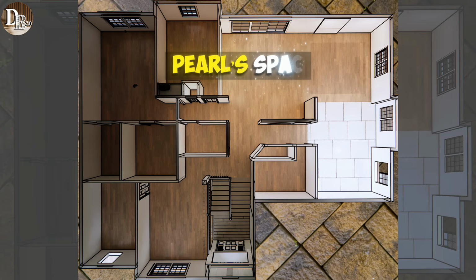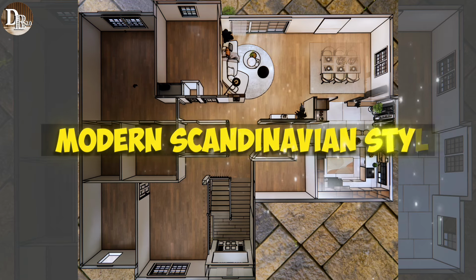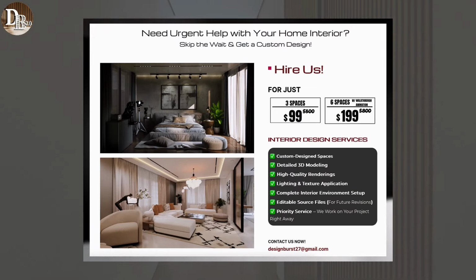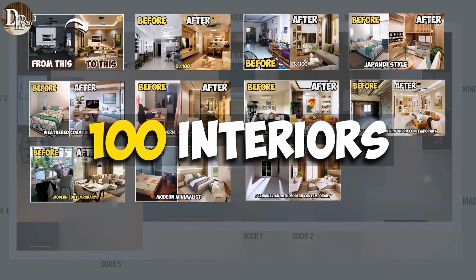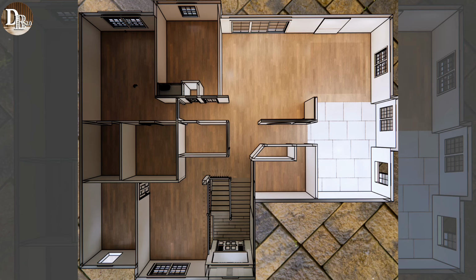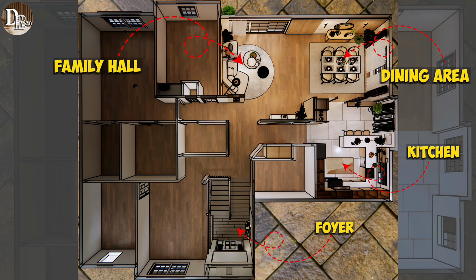Now we're working on Pearl's space, which has a total of 168.6 square meters that needs a modern Scandinavian style. We're grateful to Pearl for trusting us with her home design through our paid service. This is the 48th design in our 100 Interiors Challenge, she wants a full house redesign. But in this series, we'll be showing the foyer, family hall, dining area, kitchen, and hallway.